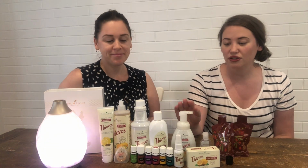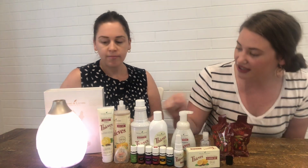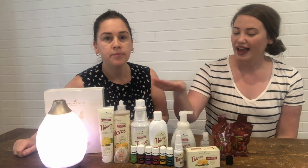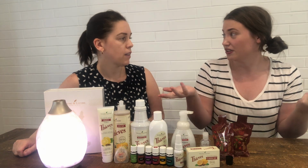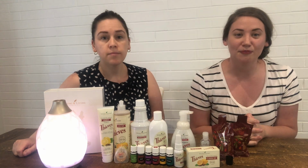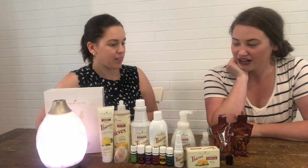So this kit is $289 and it comes with a bunch of oils. So you get 6 oils, you get the diffuser, and then you're getting a lot of products that you can ditch, the ones that as you finish with them, chuck them out and replace them with more natural options. Yeah, so should we go through them? Yeah, what do you want to chat about first?